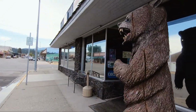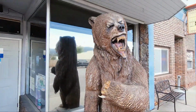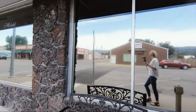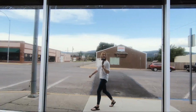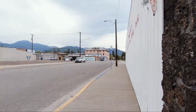And it's not Montana if you don't have some sort of bear. This one looks quite fierce. Goodness. Wow. Okay, so this one says it's Cardinal Hardware. And for some reason, hello, you can't see in. So I don't actually know if that one is still in business or not.